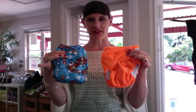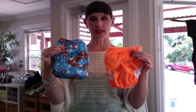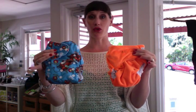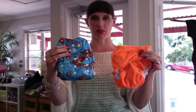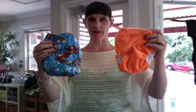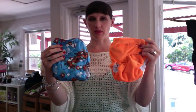Okay, so what's the difference between the two? The little printed one here is the $7 nappy, which I didn't actually even order myself. I happened to find it at my local op shop still in its plastic packaging, and this one here is a $30 odd nappy. I've picked both of them as pocket nappies, so we're sort of comparing apples with apples. So let's just start off by comparing the outside shell.